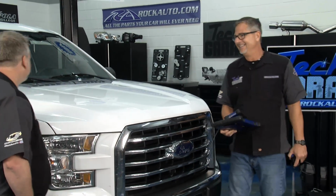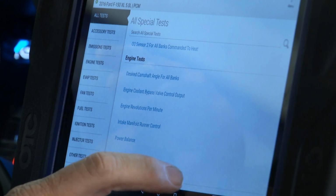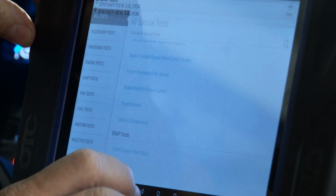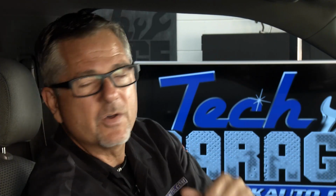Let's take a ride. Well, we got our fancy dancy scan tool in here, and like Josh said, why don't you run a power balance test? He was right. He's absolutely right. So what we did is we hooked up the scan tool here. I went into some special tests. This is pretty cool. You can actually run a power balance test, and under that test it's going to show us all the cylinders, which is really neat. With all the cylinders, we should be able to see that one that we're kind of feeling.